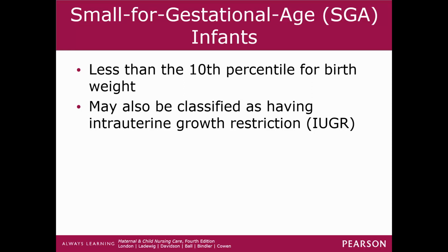So with intrauterine growth restriction, yes, you are probably going to have a small for gestational age baby, but intrauterine growth restriction is more about growth and development than weight. SGA is only about weight. Intrauterine growth restriction is more about growth and development, okay? And they divide IUGR into symmetrical and asymmetrical. It would be better to have a baby who was IUGR asymmetrical than a baby who was IUGR symmetrical.